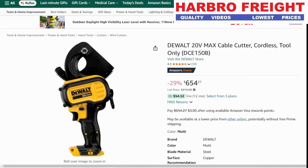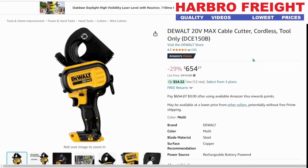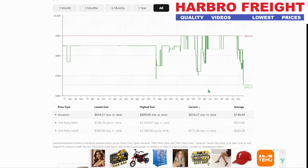And we'll jump into Amazon. So here we have the Dewalt 20-volt max cable cutter, cordless, also very pricey. 29% off, tool only, $654.27. Price history is showing best price. Looks like it's averaged over the last 7 years about $750, and so it's about $100 off.